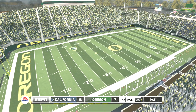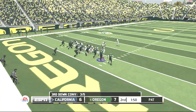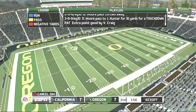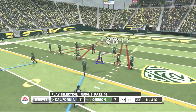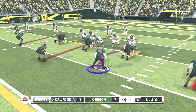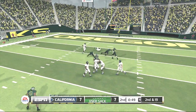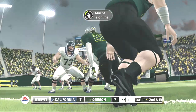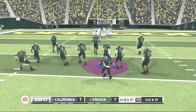Leach is waiting for the snap. They'll bring him down at the 31-yard line. From their own 34-yard line, it's third down. Here we go. Quick throw out to the receiver. Knocked out of bounds at about the 49. 17 on the play. That makes it first and 10.